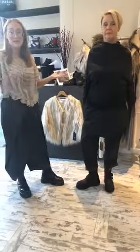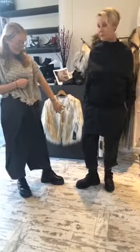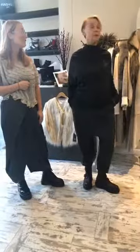The black, easy, but it's just such a good jumper. So easy, and we've got the same trousers, same boots. So I think we're just finishing with Georgie now. Have you got another one?